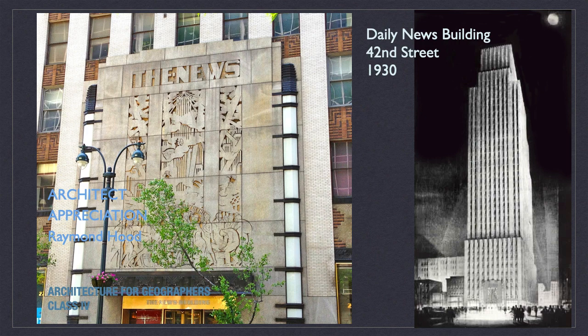And again, the Hugh Ferris rendering on the right clearly shows what a stripped down, gray flannel suit, beautiful study in just massing this project is.